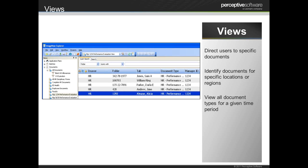Another way that we can do this is through what we call views. Views direct users to specific documents within the system so that they can see what they need with a click. A view that I might use might show me performance evaluations for all of the people that report to me. Or I'm an HR business partner and I know that we're on a specific review cycle and I want to see all the reviews that are coming up for the month of April.